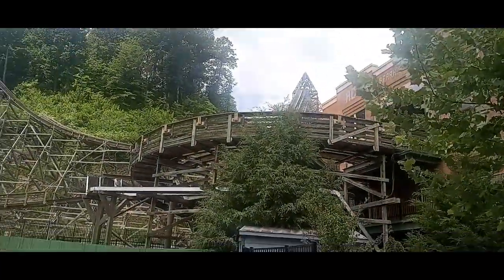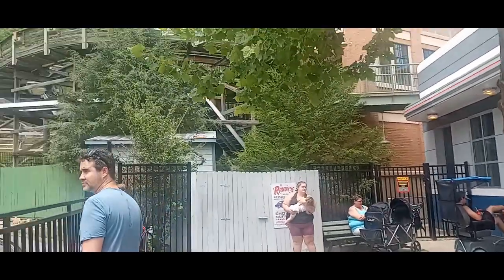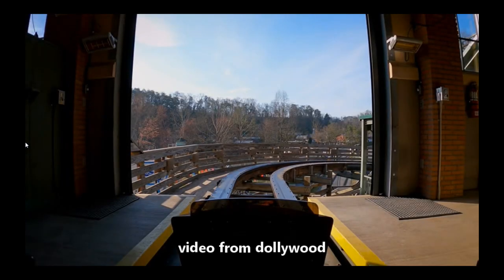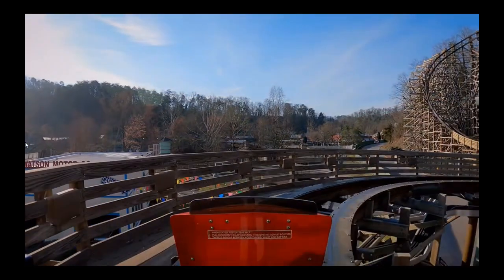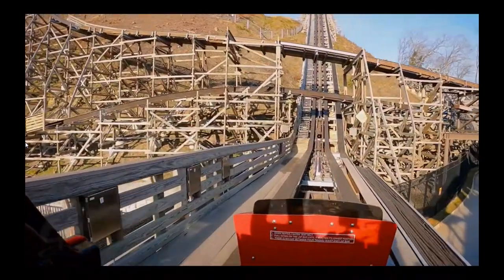So for starters, let's start with how to actually ride this thing, because it's an extreme challenge to get on. I was there on pretty much clear days, both days, and it was still down for pretty much half the time I was there, and it was for rollbacks most of the time, which was really weird because they replaced the wood track with steel, which should make it easier for the magnets to line up, but I guess not. So it's still a pain to get on this thing.